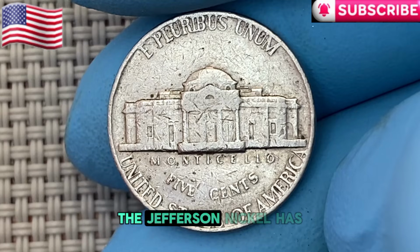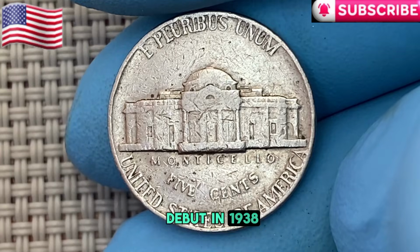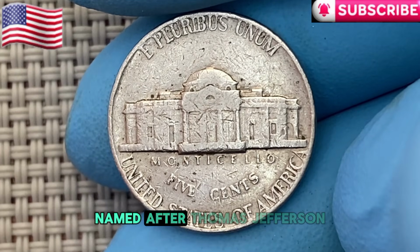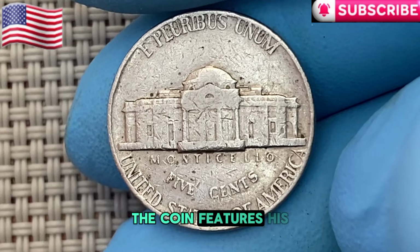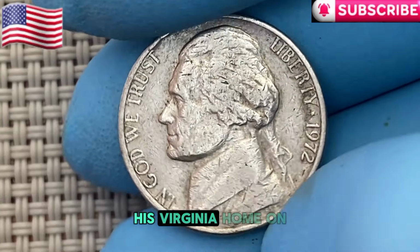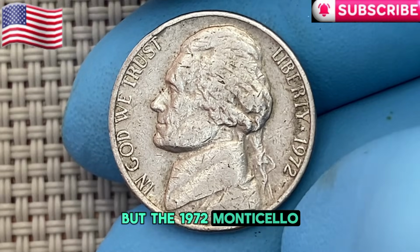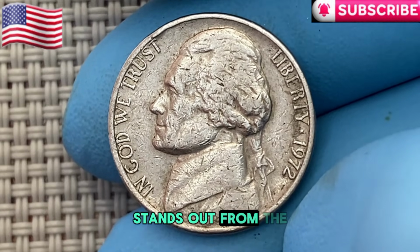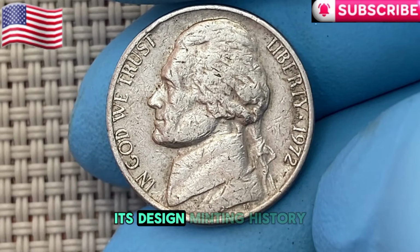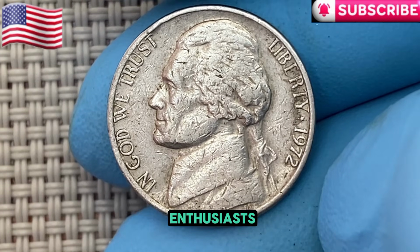value. The Jefferson nickel has been a cornerstone of American currency since its debut in 1938. Named after Thomas Jefferson, the coin features his profile on the obverse and the iconic Monticello, his Virginia home, on the reverse. But the 1972 Monticello Jefferson nickel stands out from the crowd. Its design, minting history, and potential errors make it a must-have for collectors and enthusiasts alike.